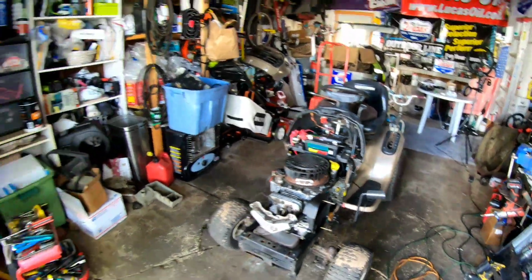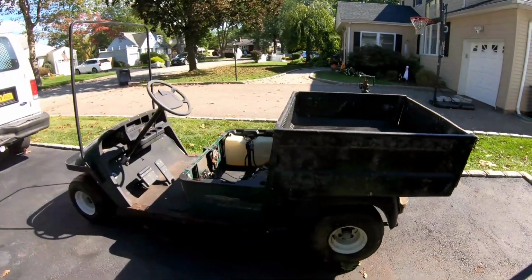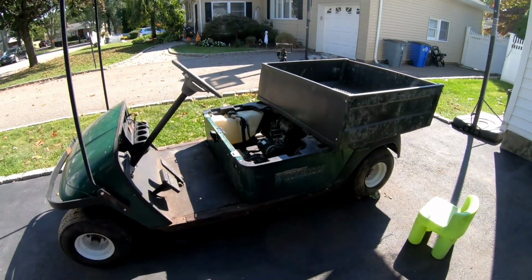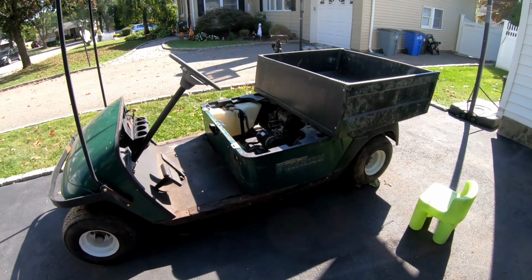I'm so overwhelmed right now, I don't know what to do. And not to mention the fact that I don't know where to keep this. Where am I going to keep this? Should I just leave it in the driveway like this? I guess. Nobody could steal it. I mean, I guess I could, but why would you want to, right?